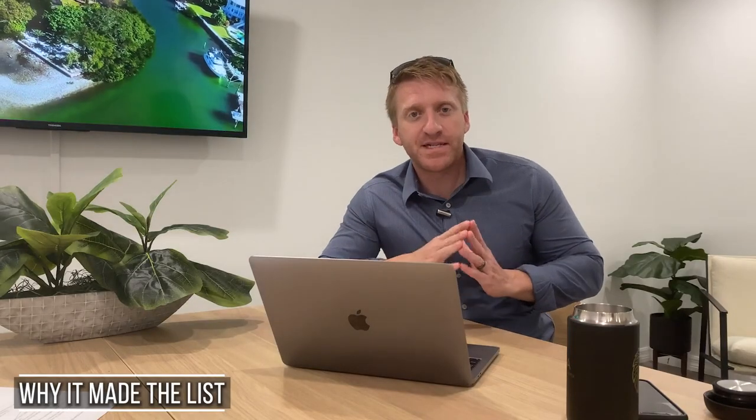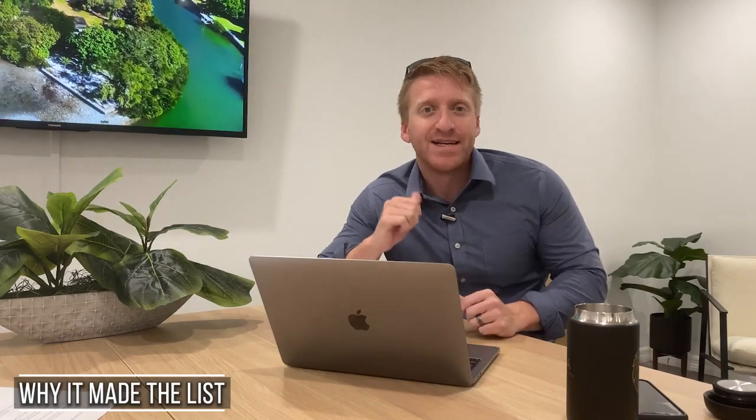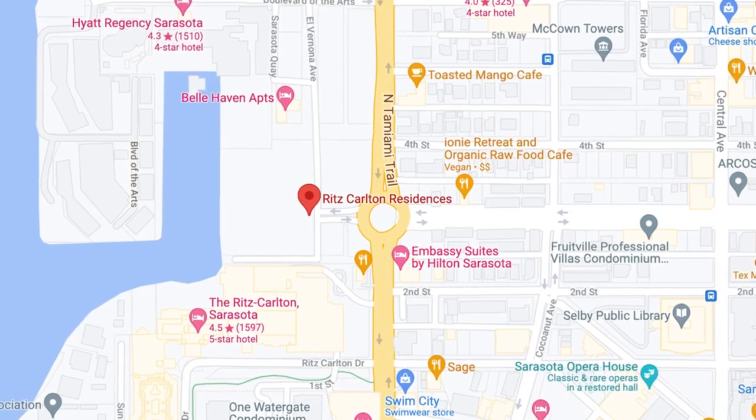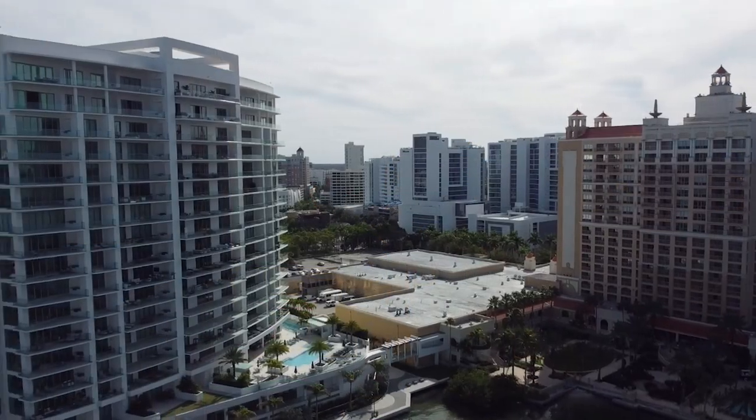Okay, number 3 on the list made the top 5 by selling 74 individual units in the last 24 months on the Ritz Carlton's newest development in Sarasota, Florida. Okay, locationally for the Ritz, we did a lot of the heavy lifting on number 2, as the Ritz Carlton Residences is located directly in front of the Bayso building. So a lot of that is universal.